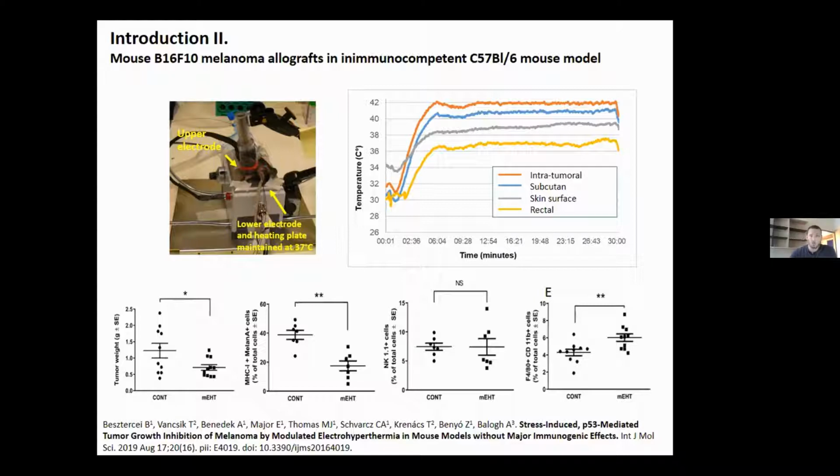So we had a study which was published just one year ago in the International Journal of Molecular Medicine, where we saw on B16F10 melanoma allografts that after the electro-hyperthermia, the size of the tumors reduced significantly, but we couldn't see any relevant increase in the CD8 or CD4 positive immune cells, which are the well-known participants of the adaptive immune system. But we saw that the MHC-I was reduced after the treatments.